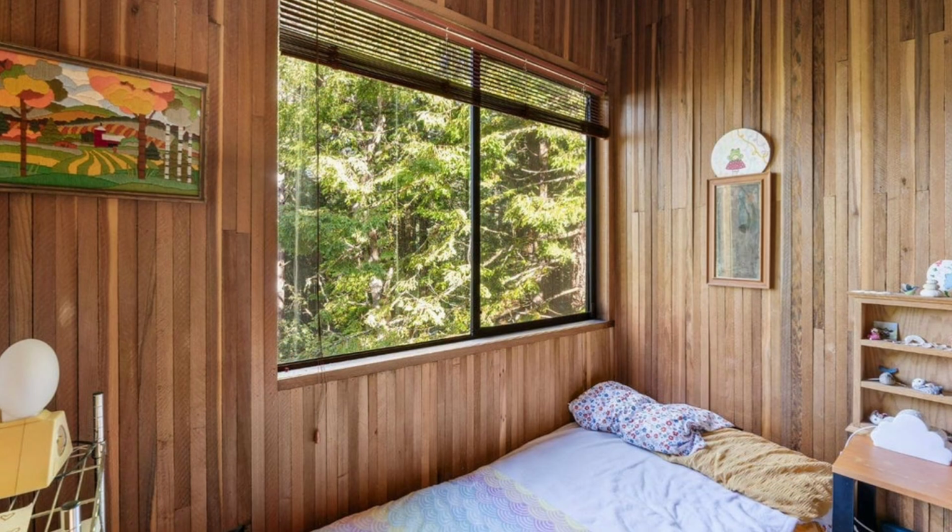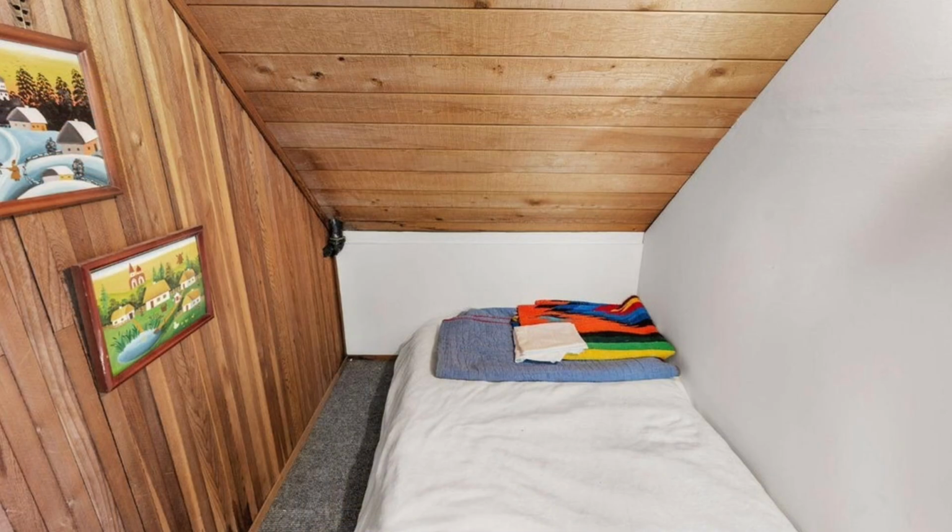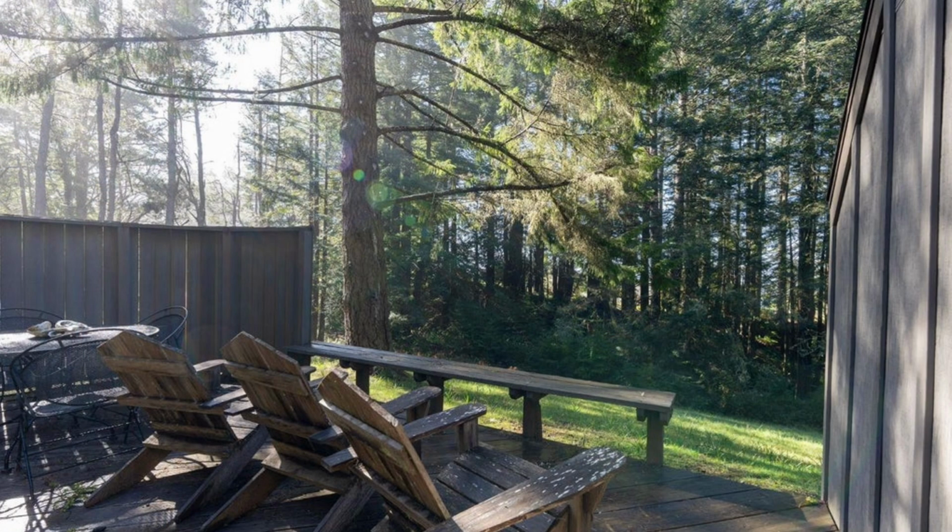Like many of these secret spaces, this one, tucked under the beams, is the perfect room for children or teens. One bed is under the window, where the ceiling is high, and the other is in a cozy nook where the extreme angle of the roof is low, a perfect space for kids. Let's end our tour outdoors on one of the semi-enclosed patio spaces. What a lovely place for an outdoor meal or to read a book.